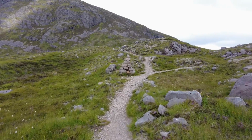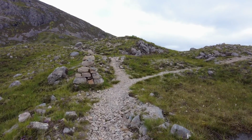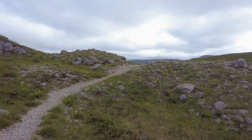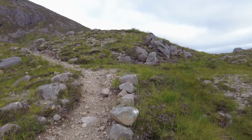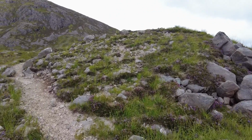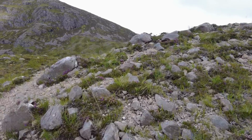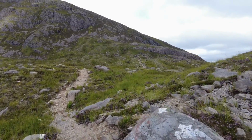So after bearing right about 5 minutes ago, we come to this second cairn, and here the path goes off to the right and it splits off to the left. So we take the left path and pretty much dead ahead, we have the rise up Liath Mhor. So a bit of heave-ho to get up to the ridge now.